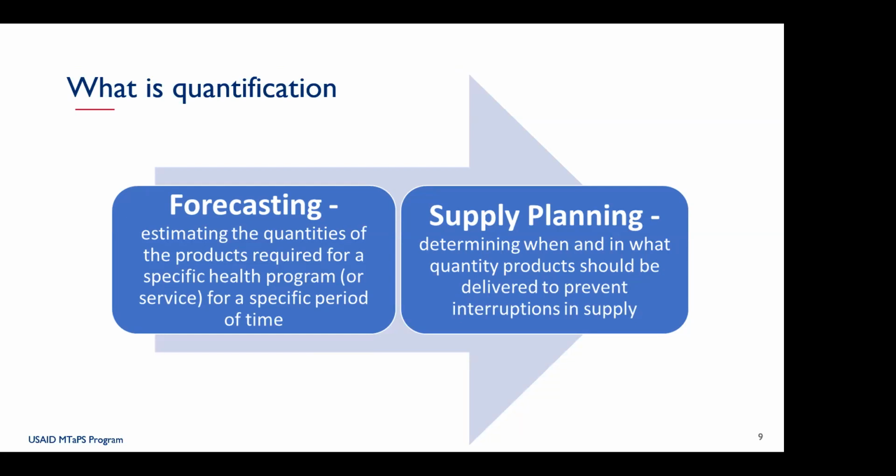One component is forecasting, which estimates how much is needed in a required period. And so it's a process of estimating future demand or estimated consumption. Supply planning takes into account the forecast quantity, what's already on hand and in stock, how much is coming, and what needs to be held in country, to then orient procurement and shipment. The focus of today's session is on forecasting.